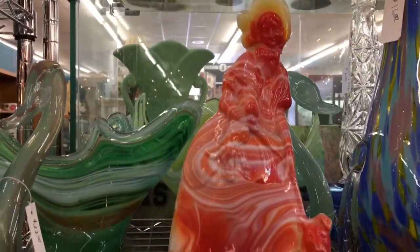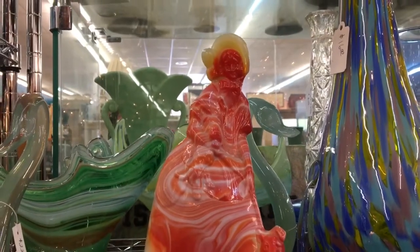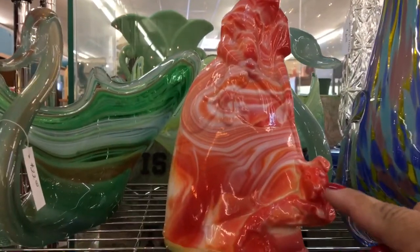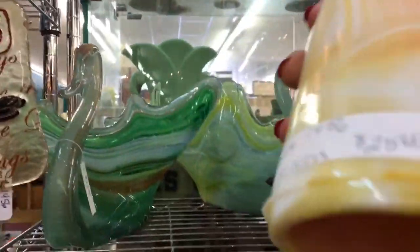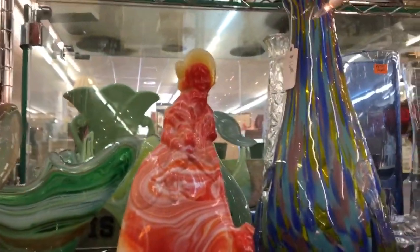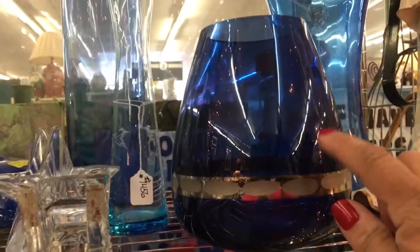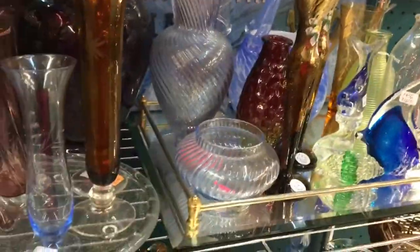Okay, this one's for Nate, maybe. Look at this. This is for Nate, who loves slag glass. It's a little lady with her little dog, and she's all hollow. Very nice. That's a pretty piece of blue glass. Whenever I see blue, I think of Polly's Projects because she loves blue.